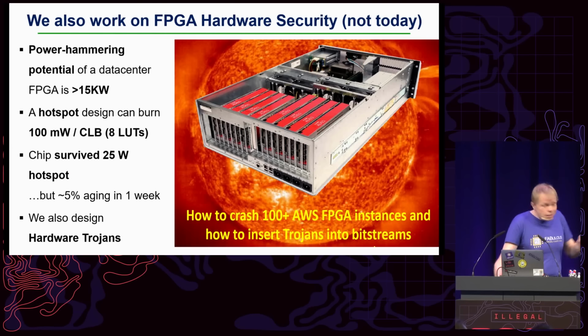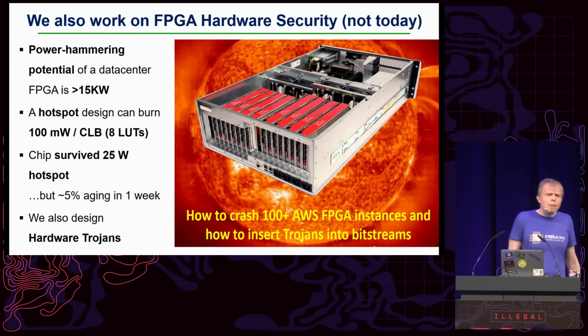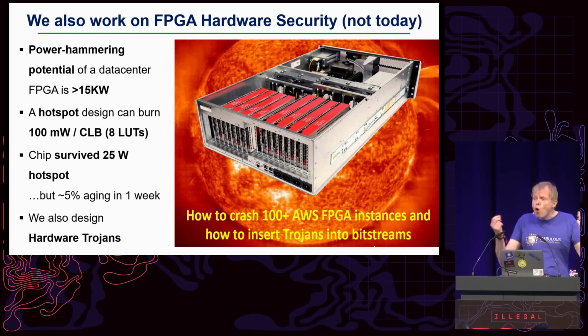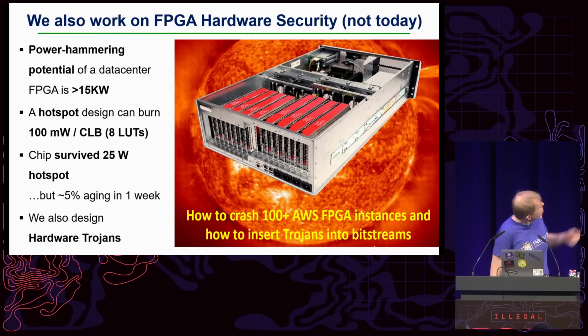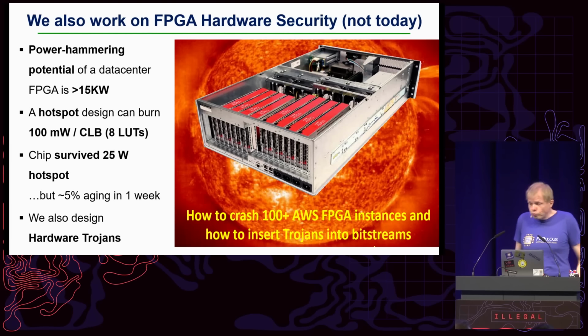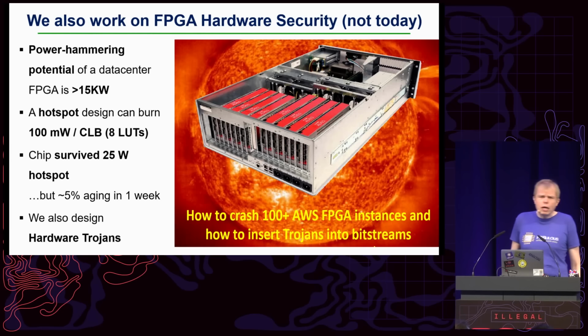Okay. One slide on security before I really go to the main topic, because there are many people working on security. Usually people try to minimize power on a chip. We ask the question the other way around. How much power could you possibly burn on a chip? We call this power hammering potential. The power hammering potential on a data center FPGA that you get at Amazon Web Services is something like 15 kilowatts. How do I get to this number?